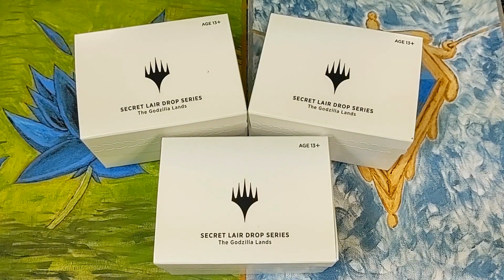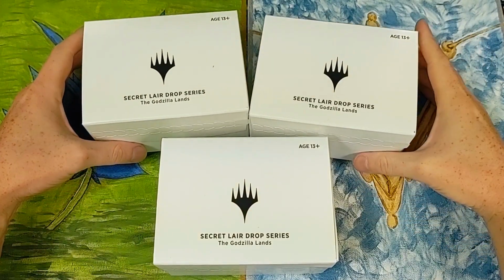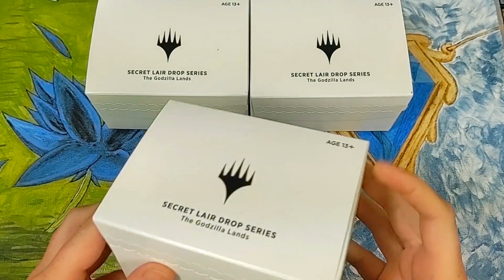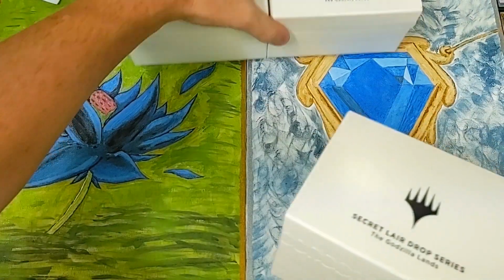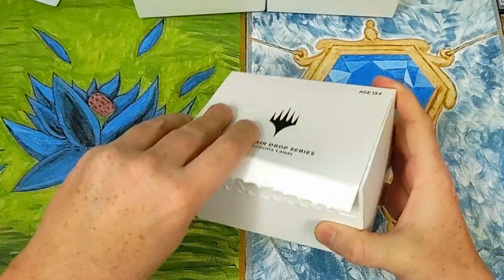Beautiful, beautiful. Secret Lair Drop Series Godzilla lands. There was rumor these were going for like $70 to $90 because it was just taking so long to ship. I wonder what they're going for now. But really, I'm just fascinated with the art on these. And that's the reason I wanted to get them. Get my hands on some of these dirty dirties.